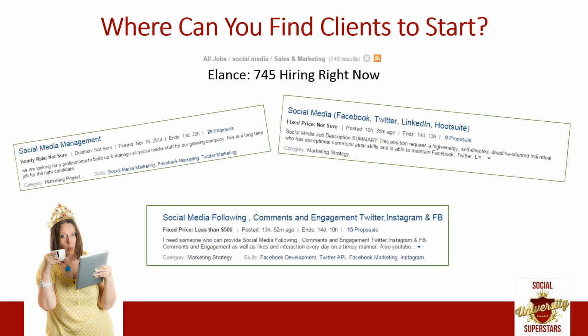Don't do them both at a low rate. And then search for the people who are hiring right now, work that you can do. At the point where I created this slide, 745 people were hiring right now, and that changes all the time. Every single day, more and more people are hiring. And you just go through and you put in your proposals, and it's really easy to write a winning proposal. Having been on both sides, I can give you the strategy to write proposals that will get you noticed.